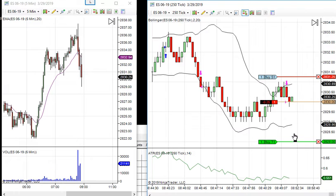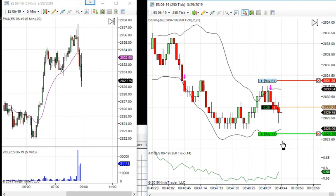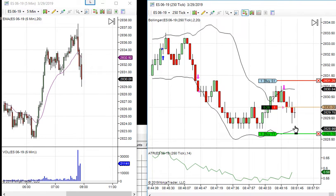Okay. So you can see that we were right here, that the sellers have come in and that the buying pressure was really a little bit weak. Second leg down on this move. I won't be too ambitious because I'm feeling a little bit anxious here.